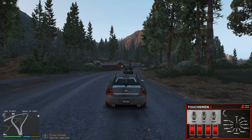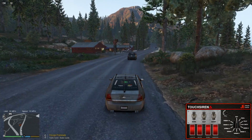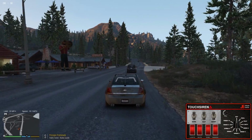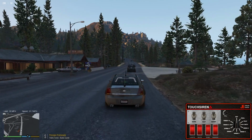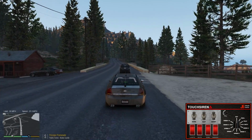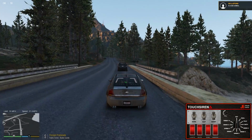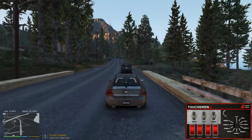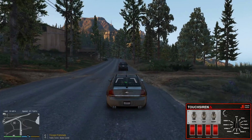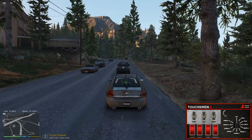I've got some ideas for LSPDFR that I want to do. I've been talking to quite a few people about getting some unique patrols or unique perspectives done. I've been pitching around the idea about getting Rainbow Six and doing some tactical operations in a much more tactical environment. I've also been tossing around the idea of doing some Prison Architect. It's just all kinds of different things.